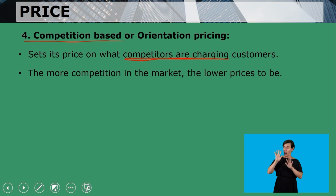So the more the competition in the market, the lower the prices are going to be. Why, you would ask yourself? This is because businesses know that when more people are selling the same product as them, customers have a choice on where to go to. Therefore, the prices are going to be kept at a minimum so that customers are then interested in coming to my shop because they know that my products are priced lower than my competitor.